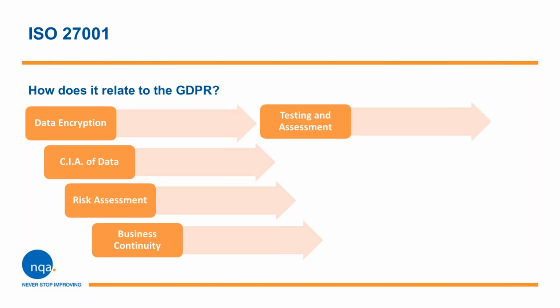Testing and assessment. An organization that gains 27001 certification receives assessments and audits of its ISMS by a third-party certification firm, such as ourselves, NQA. This ensures that the ISMS is compliant with the standard. Any company that implements the standard must keep its ISMS under constant review to ensure that it remains protected of private data.